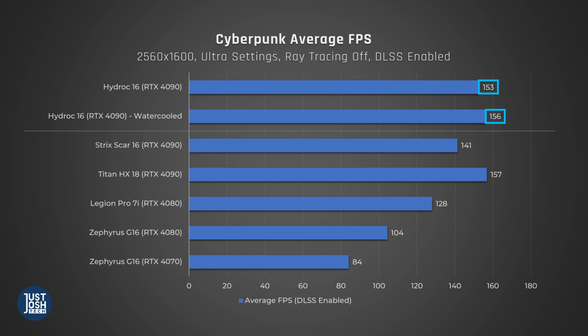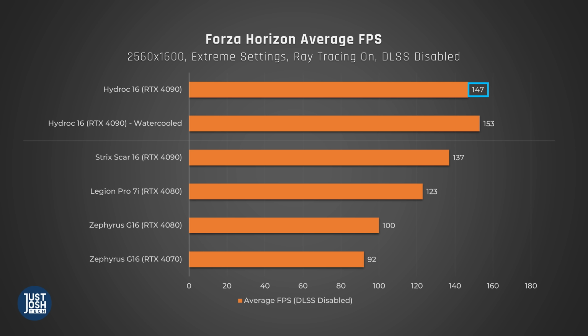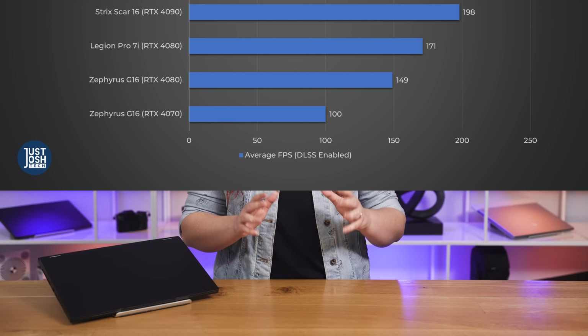Moving over to Forza Horizon, which is a bit more CPU-based, we see it get 153 FPS with DLSS off and 213 with it on. Both these scores were with the water cooler attached, at 2560 resolution with ray tracing on. Without the water cooler, it got 147 with DLSS off and 210 with it on. Again, not much of a drop here, which is great. Unfortunately, we couldn't test the Titan for Forza because we returned it before we added this benchmark to our suite.